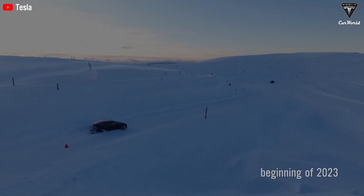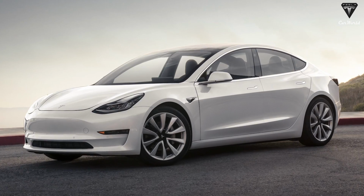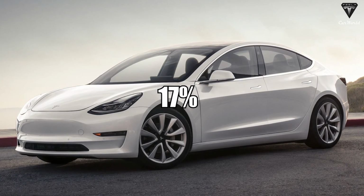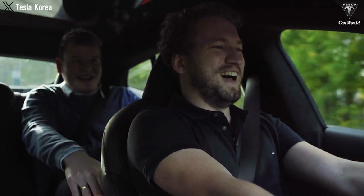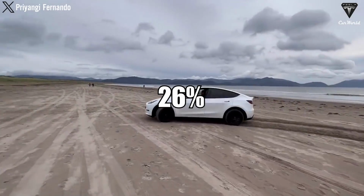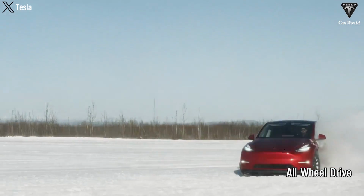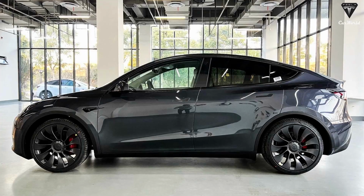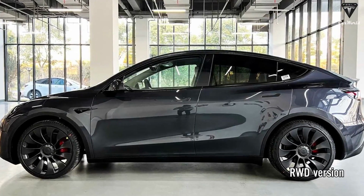From the beginning of 2023 until the beginning of the fourth quarter, the price of the Model 3 has decreased by about 17%, while the Model Y, the model at the top of electric vehicle sales, has decreased by more than 26%. Just after the Model Y all-wheel drive variant was removed from the market, Tesla brought back the Model Y RWD version at a more affordable price.